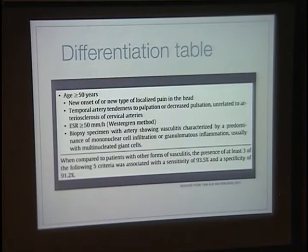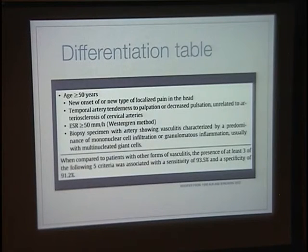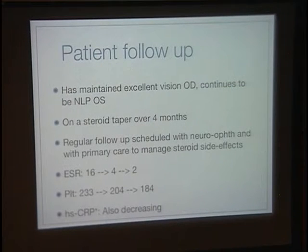So again, here are those five classifications. In our particular patient, he was over 50 and he had decreased pulsation. So that would be two of the criteria, which would suggest that we get a biopsy, which is positive and confirms GCA. So that fits nicely with our patient. And a little bit more about him.